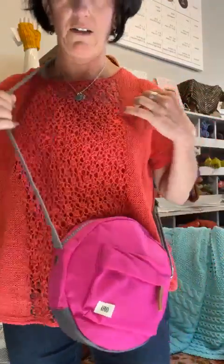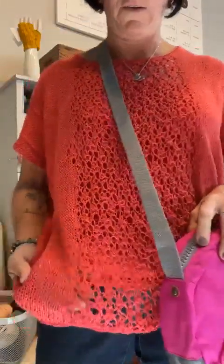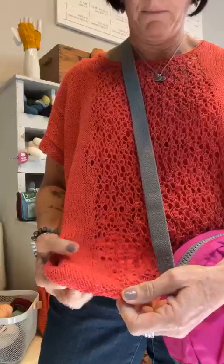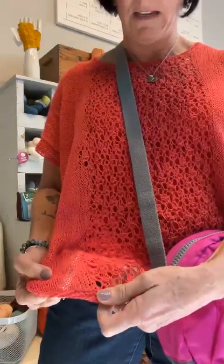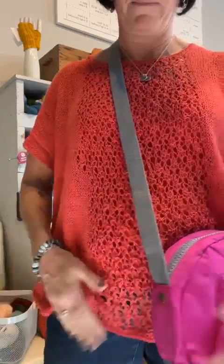This is the Ooh La La sweater. And I had an uh-oh down here. I'm not even sure what happened, but you can hardly see it. But literally, it started unraveling. And I just grabbed it, and I think I'm going to be happy with it that way.